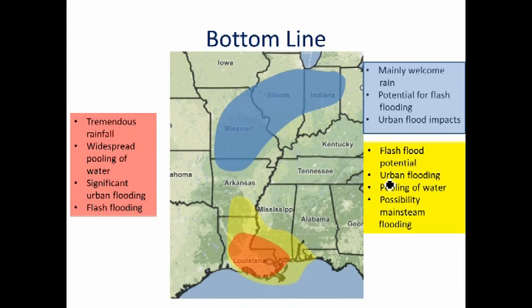So the bottom line, the area in red, tremendous rainfall for the next couple days. Widespread pooling of water. I think the pooling of water is going to cause just as much problem as anything else. Water is going to be over roads. It's going to just inundate this very lowland area. There'll be significant urban flooding in areas, metro areas in that region, and then the potential for flash flooding.